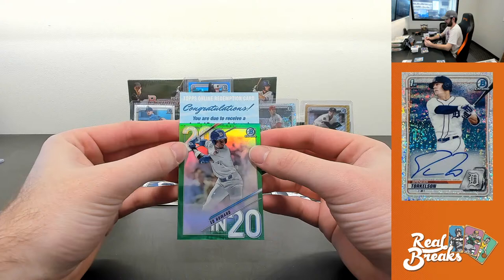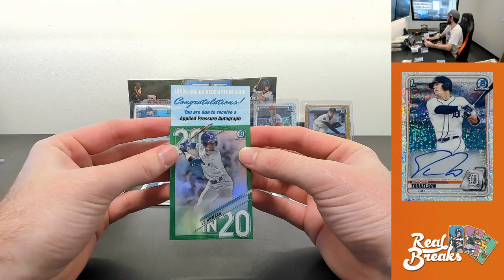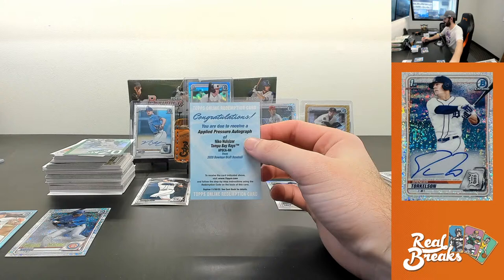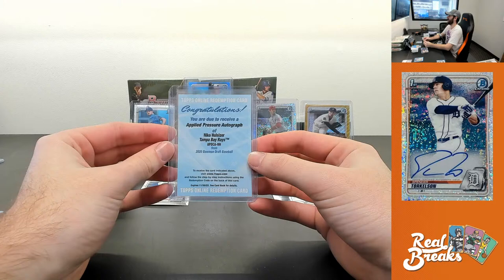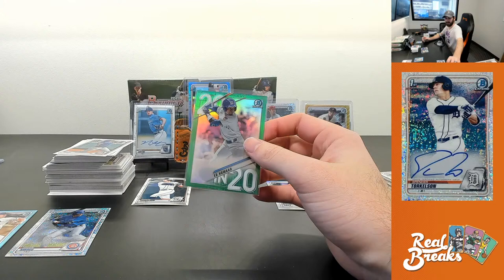To receive Applied Pressure autograph. Who's that going to be? I have no idea who the Redemptions are on the Applied Pressures. So I know that checklist goes a lot deeper. Nico Holsizer going to the Rays. Tampa Bay Rays to Tim as well. So Tim going back to back with the Ryan Murphy and now a Nico Holsizer. It's too bad this is a redemption because these are awesome looking autographs. One of the best insert autos in the set for sure. So nice auto there. Yeah, I guess the first time I've seen an Applied Pressure redemption in all these cases. We've seen autos of those, but no idea what the redemption was going to be.